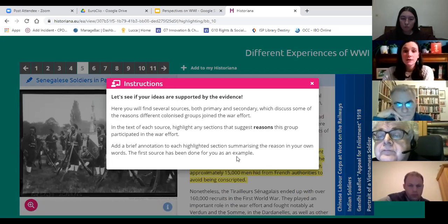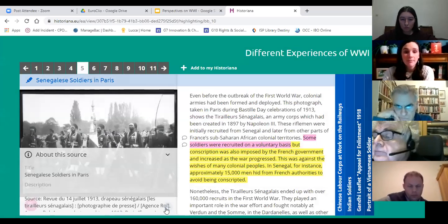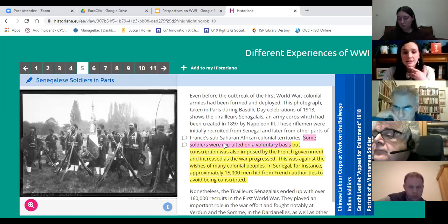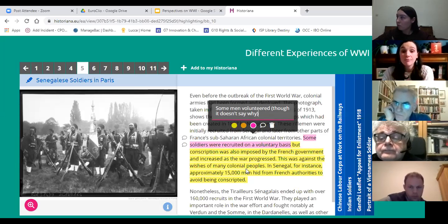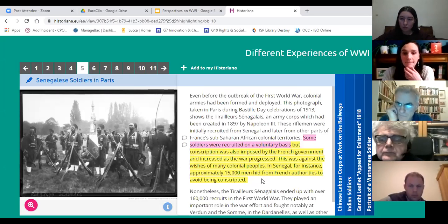And I've given them an example of the first one, what I'm looking for. So in our first source, we can have a look if we want to find out about the nature of this source. By the way, we're seeing Senegalese soldiers in Paris. And we've got some detail in the text here. So some soldiers were recruited on a voluntary basis, I've highlighted, and I've got a little annotation in here. But conscription was also imposed. This was against the wishes of many colonial people. For example, approximately 15,000 men hid from the authorities. So I have another annotation here, paraphrasing in my own words. Some soldiers were forced to join, but there were a very large number that did not want to join, as evidenced by those that were hiding.